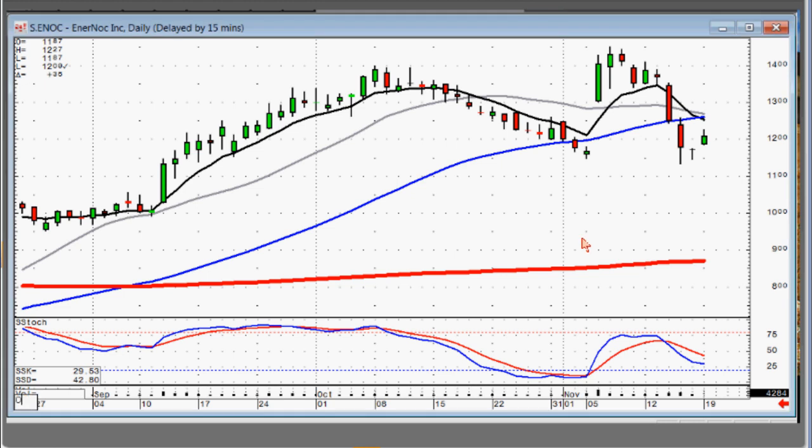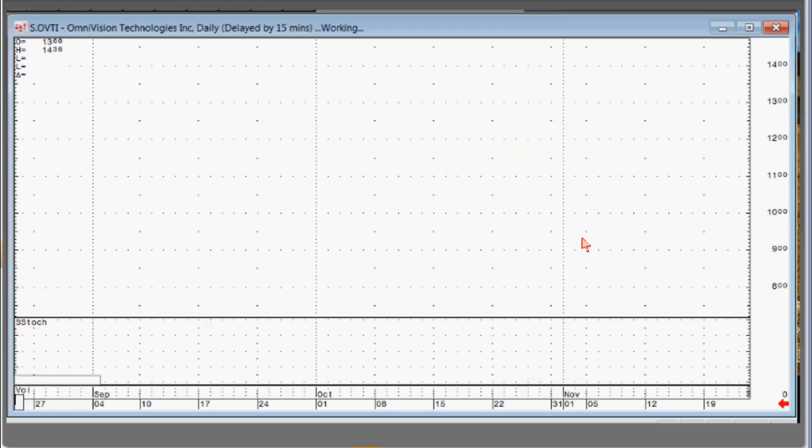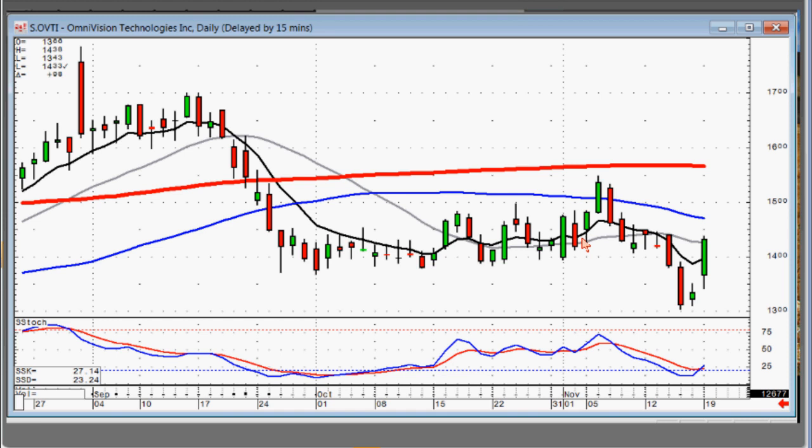OVTI. Another bullish Harami telling us the selling is stopped with a gap up telling us the buying has started. This one you can be buying also using the T line as your stop. What did I just do? OVTI, AMGN.